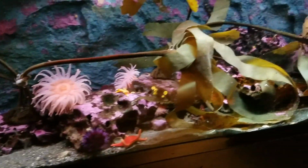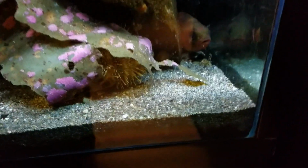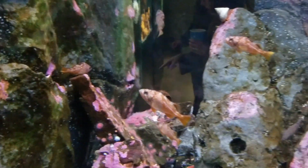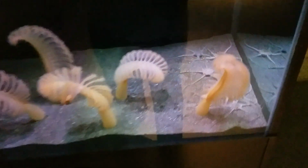You see the sea anemones and kelp. There's a few other things in there. I don't have the names of the creatures, fish and plants. Some of them I have the names for, and I will say that in the video. Those are sea pens and brittle stars. And you'll see the sign for that in a second.